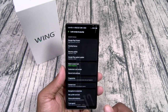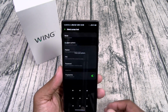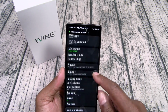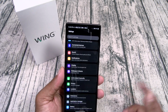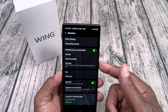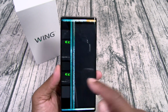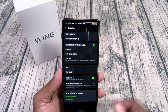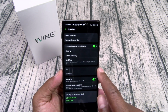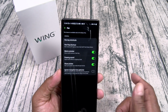Let's keep it moving. Lock screen and security. Again, no face unlock. So you got swipe pattern, pin, password. Let's see, you got your content unlocked, blah, blah, blah. Let's see, privacy, location, extensions. All right, you got smart cleaning. Got dual apps, screen recording. You got your knock. Hold on, let me turn that back real quick. You got your LG knock. You can use that if you want. Increase touch sensitivity. If you're going to use a pen, you can rock that too.